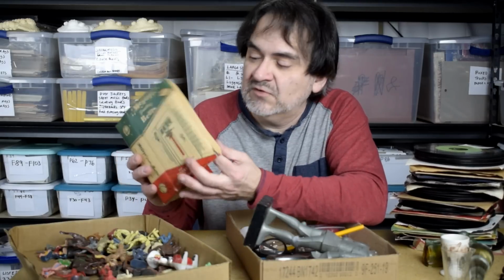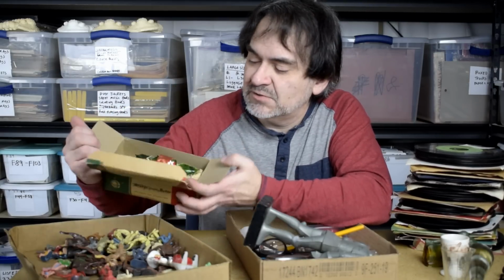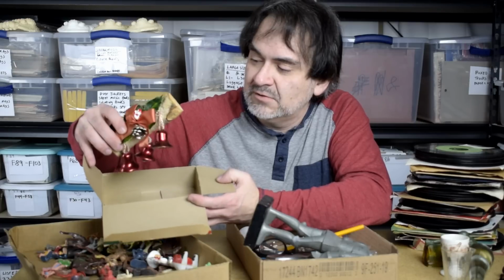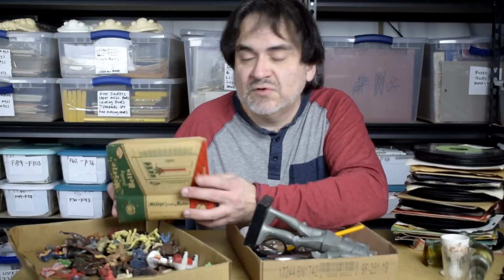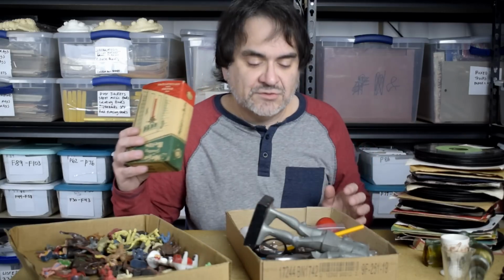This is the time of year, as I said. I've gotten quite a bit of other Christmas items, but these I just got in, so I thought I'd throw them in here. Very nice items, very vintage. Should do fairly well. Again, this is something I'll have to hold on to till Christmas.